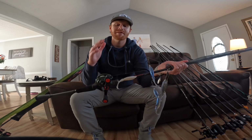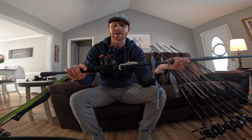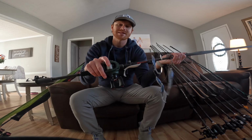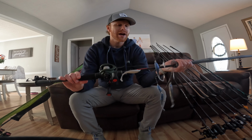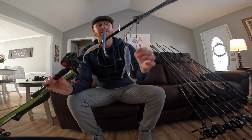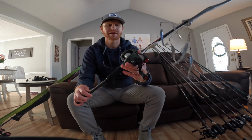For a heavy rod, this thing is super lightweight. I got it paired up with the Abu Garcia Zeta, 7:1 gear ratio, and right now, as you can see, I've got an Alabama rig on there. For the winter and spring, I'm going to use it for my Alabama rig rod. It's not too big for my kayak. I can easily handle it and control it. It handles this Alabama rig perfectly.